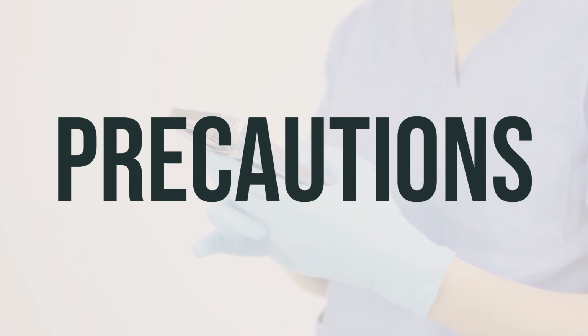If you are pregnant, make sure to tell your doctor before using this medication. However, this medication is unlikely to harm a nursing infant if you are breastfeeding. It's always best to consult your doctor before breastfeeding while using this medication.